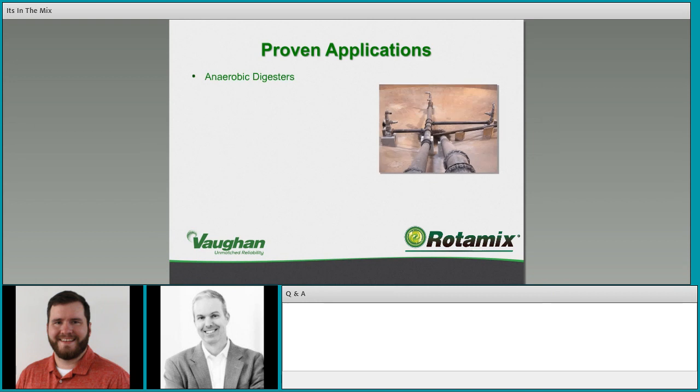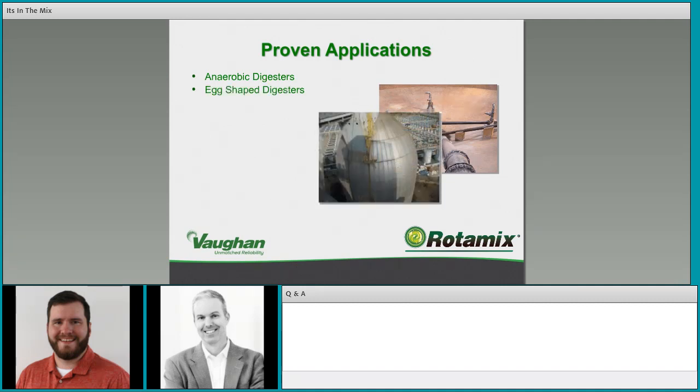So some proven applications. Anaerobic digesters, always a proven application for us. Egg-shaped digesters, we've done several large egg-shaped digesters. Generally see these outside of North America. We've done some, but they're becoming common and a little kind of everywhere now. You're seeing them more and more. It's definitely a great design, but definitely a little more technical as far as construction and cost.